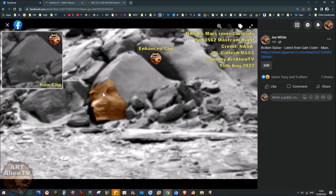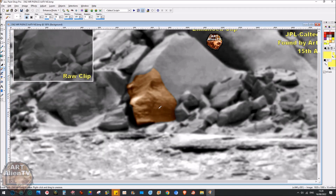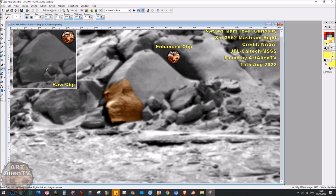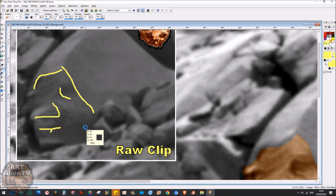Okay, and you can actually see, if I go in close, you can see these details quite well. This is the raw clip here, so you can see that stuff in the raw clip. You can see this line coming down and around like this. There's an eye there, and you can see the nose area here, and mouth with teeth here. So it's all there, but you can't see it very well until you brighten it up.